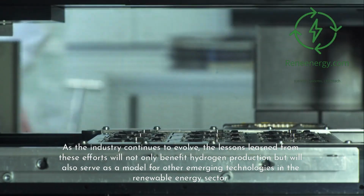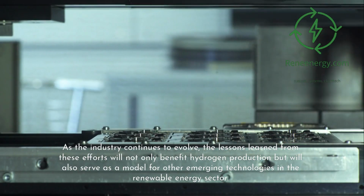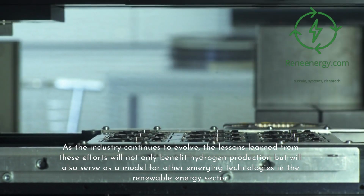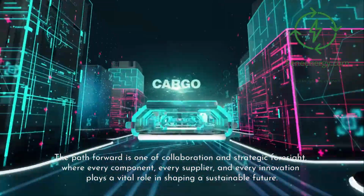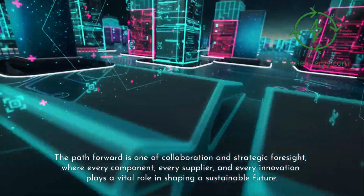As the industry continues to evolve, the lessons learned from these efforts will not only benefit hydrogen production, but will also serve as a model for other emerging technologies in the renewable energy sector. The path forward is one of collaboration and strategic foresight, where every component, every supplier, and every innovation plays a vital role in shaping a sustainable future.